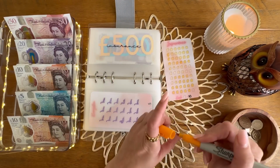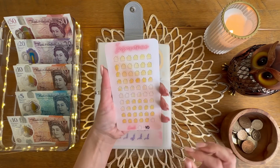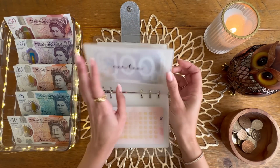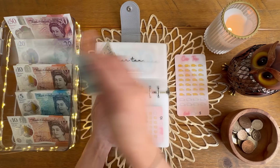which I think will be a side hustle cash stuffing. So look out for that. I'll probably film it like Friday or Saturday. So that's insurance done. And then car tax, we are going to add £5.